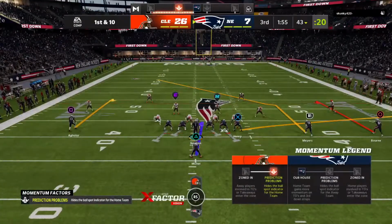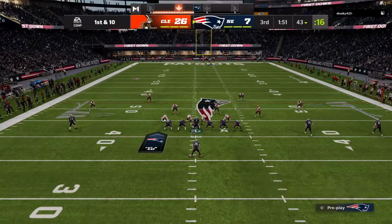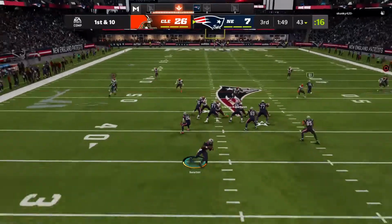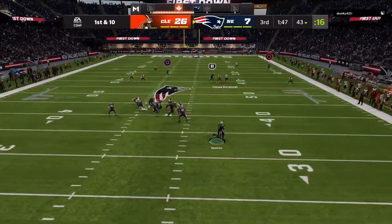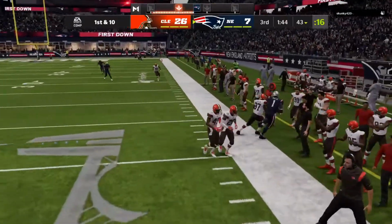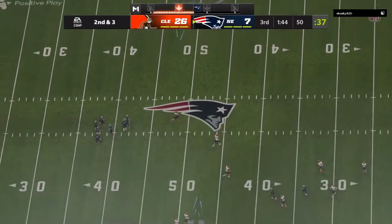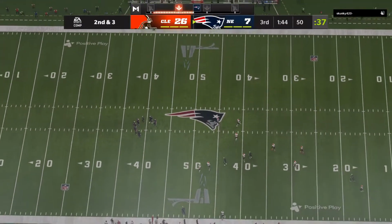We know he can use his legs. And with that big body, it's hard to get him down, even if you get a clear shot on him. Plus, he moves a lot faster than what people think. And boy, does he have fun playing the game of football. And he goes out of bounds. It looks like right at the 50. Nice work to get 7 out of that, and it's 2nd down.